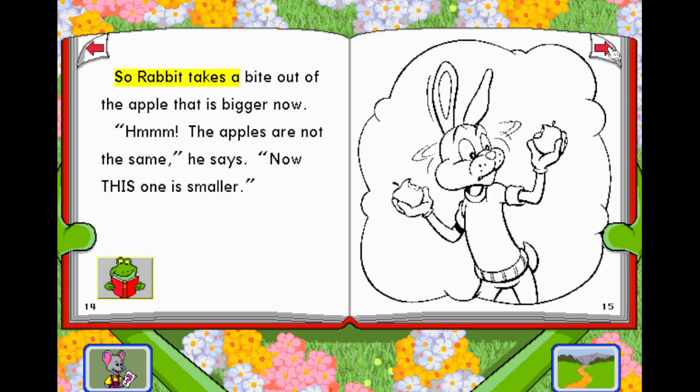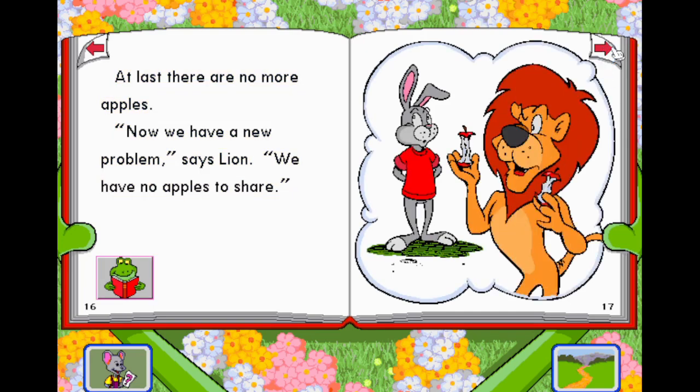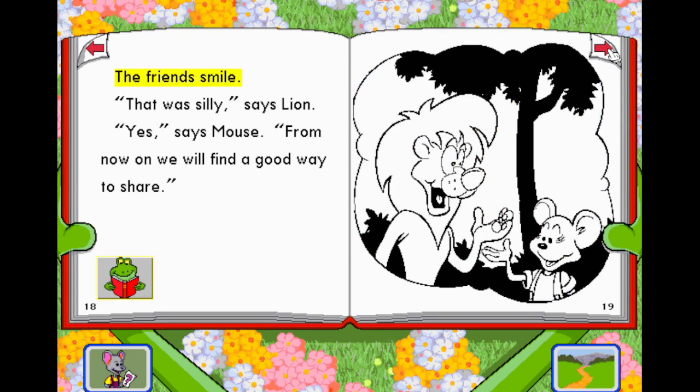So Rabbit takes a bite out of the apple that is bigger now. Hmm. The apples are not the same, he says. Now this one is smaller. At last, there are no more apples. Now we have a new problem, says Lion. We have no apples to share. The friends smile. That was silly, says Lion. Yes, says Mouse. From now on, we will find a good way to share.